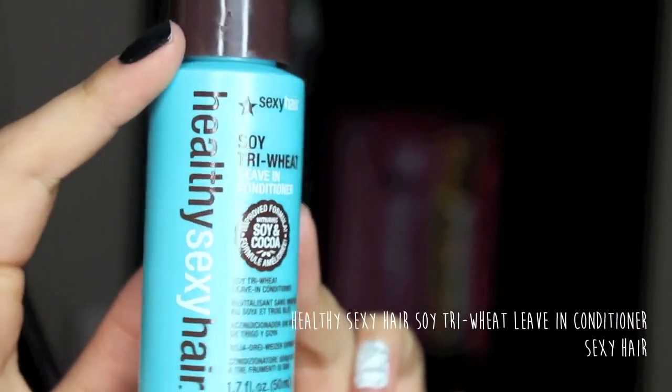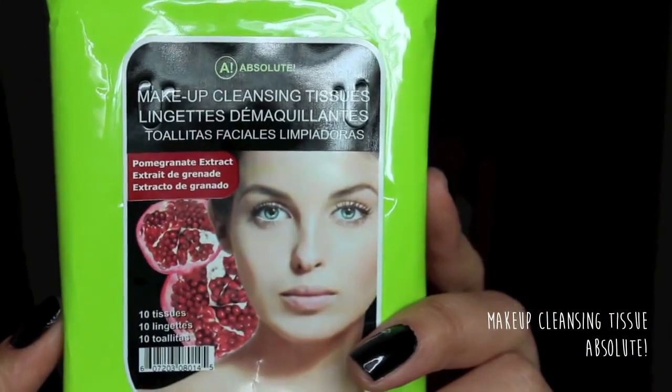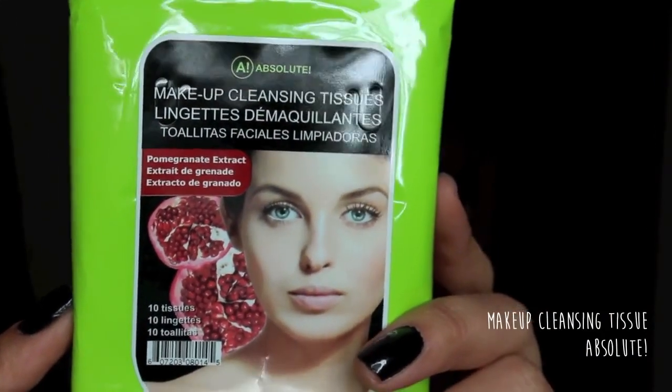I'm going to start by using this Healthy Sexy Hair Leave-In Conditioner, and it looks like this. Next I'm going to be using these wipes. These are the Makeup Cleansing Tissues by A Absolute. Hopefully I'm saying that correctly. I'm only going to use these to, first of all, moisten my face, but really try to get any of the dirt and leftover makeup that I had on my face earlier. I really like that they're not abrasive. I hate towelettes that are abrasive.